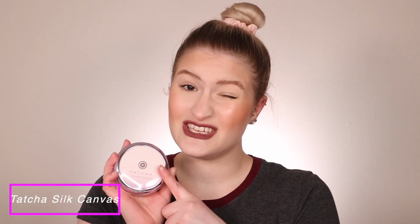Now, this is $52, you guys. So if you plan on buying something that you normally can't afford, this is the time to do it. That's what I always did when it came to Tatcha products, because they're so expensive, but girl, they're worth it. This is a silky kind of putty texture. It feels really good on the skin.